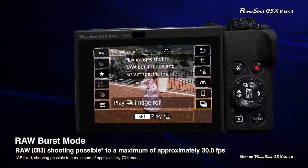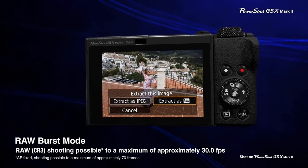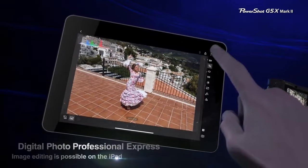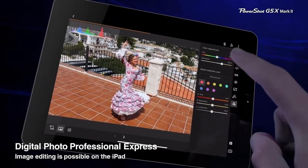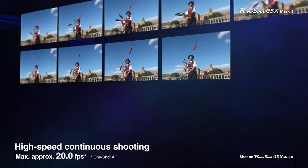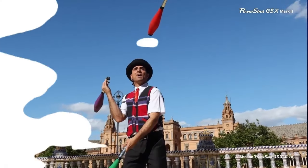It also offers features such as 4K time-lapse recording and in-camera 4K frame cropping. Viewfinder and LCD. The camera features a 2.36 million dot electronic viewfinder, EVF, for composing images in bright conditions, as well as a 3.0-inch tilting touchscreen LCD for easy framing from various angles and intuitive menu navigation.